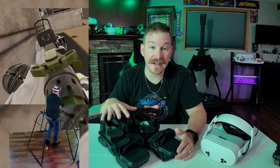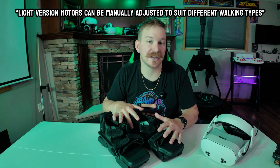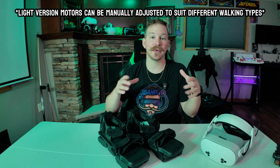Now with purchases of either version of the shoes, they're going to come with different options for support frames, but the key thing is the light version of the shoes requires use with a support frame, whereas the advanced version does not. And the reason behind that is because the light version is not going to have the motors that are capable of moving you sideways, which is part of the functionality of the advanced shoes that continuously push you back towards the center of your play space as you're walking around so that you don't creep too far out of your boundary. The light version of the shoes will only have motors that are capable of going forwards and backwards, meaning they require a frame in order to keep you within your play space.